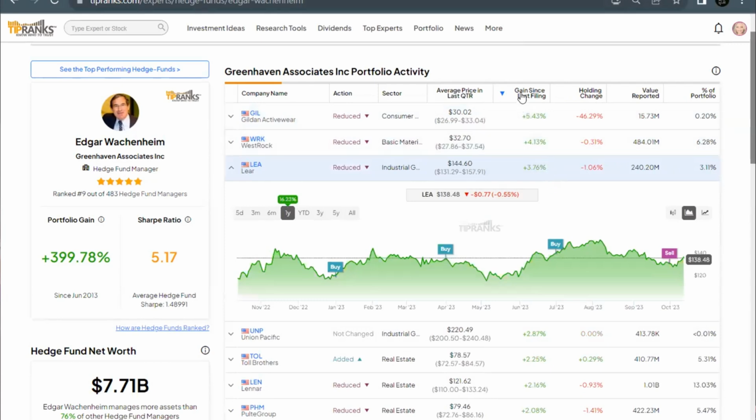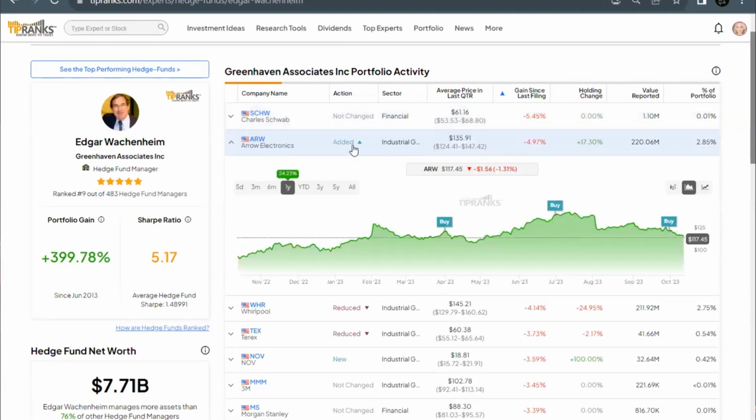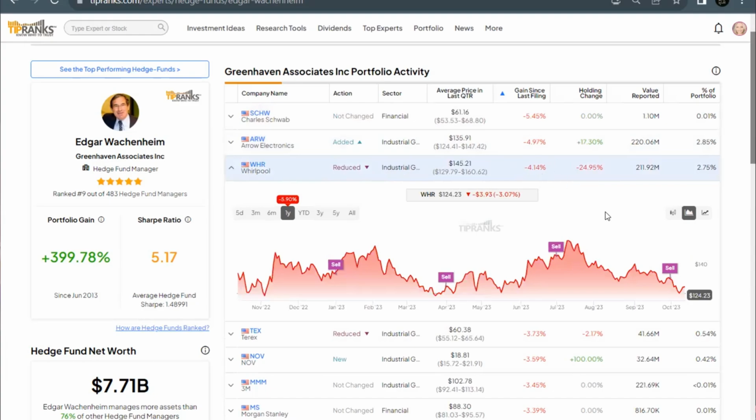On the flip side, we have our worst performing, including Charles Schwab, which was down 5.45%, Arrow Electrics, which they did pick up some more, that was one of our biggest increases at 17%, and Whirlpool. They reduced that position as well.